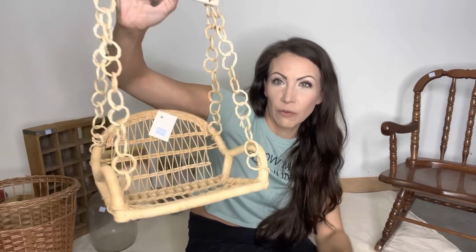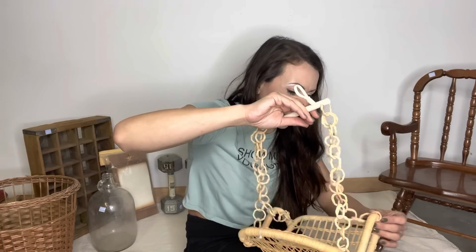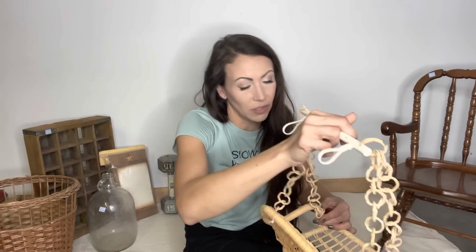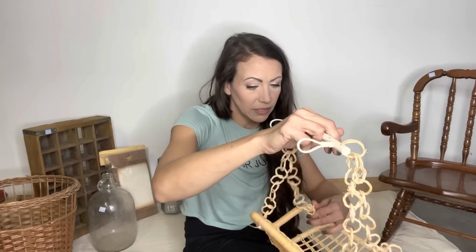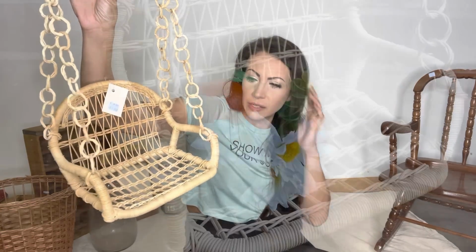What do y'all think? Overpriced or what? It's gonna be so cute with the plant. In fact, I'm probably gonna have a hard time getting rid of this right away. I've been selling some of my things. I've been downsizing a little and, you know, going through stuff and selling things. I can keep this.